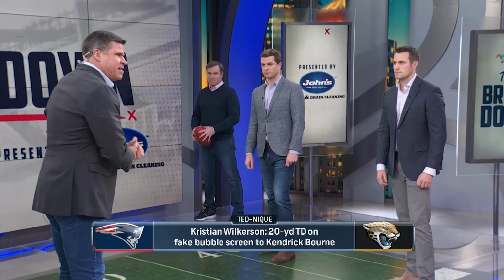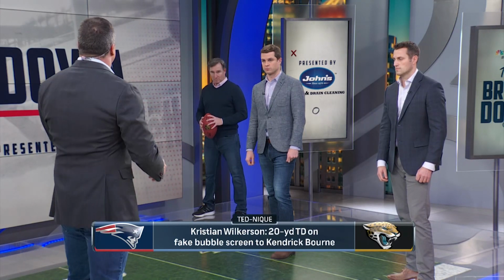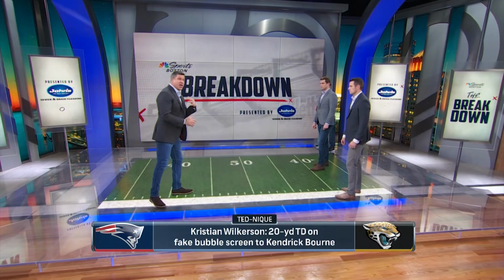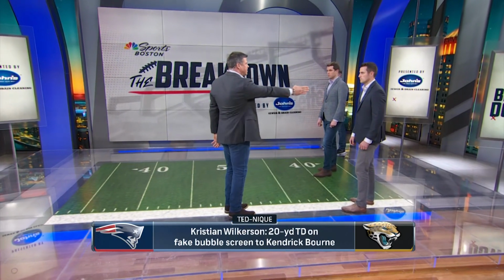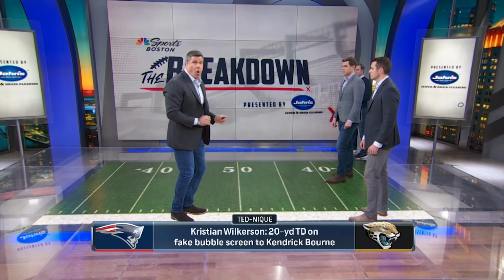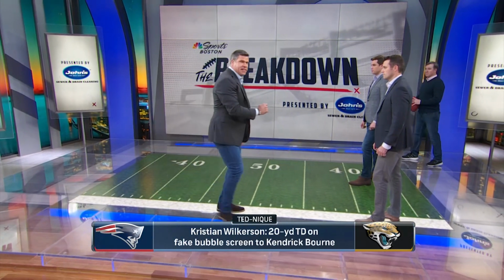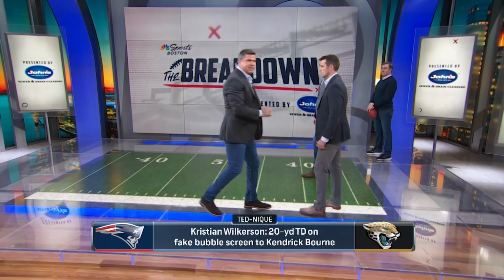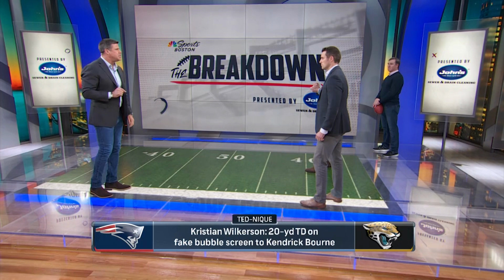What you got to understand is, as a DB, you have to know what your coverage is, and you also have to know what your run responsibility is. Okay. So this DB, who's lined out to the outside, has Kristian Wilkerson man-to-man. But he also has force on the run. So he has to make sure, if it's a run to his side, that he is the outside guy and forces it back inside, okay? So he's thinking two things, versus the run and then what he has to do versus the pass.